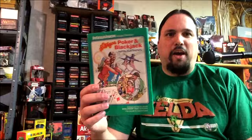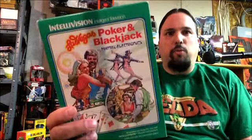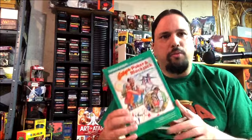But I tinkered with the system. In fact, I don't know why, but I used to like playing this, and I didn't know what I was doing. But this was the game that every Intellivision came with, poker and blackjack, which is really weird. Why they would give a card game? I guess they thought the adults need something to play with, or maybe they thought adults were buying the system for themselves.